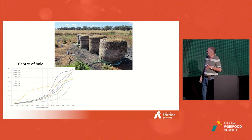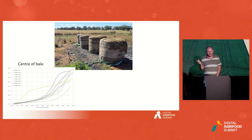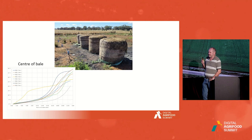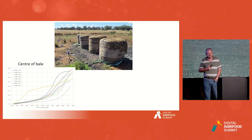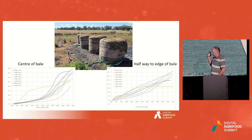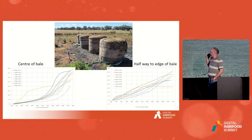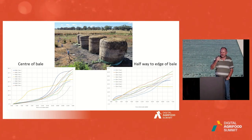We then went out, and this is the sensor in the centre of the bale. After 12 hours, and we did it the second day as well because we found out they went back to 48 degrees. After 12 hours, they were increasing in temperature 5 degrees every 2 hours. And halfway to the edge, it was taking 4 hours to increase that 5 degrees, but it was doing it for the full 24-hour period. So it shows how rapidly we can get increases.